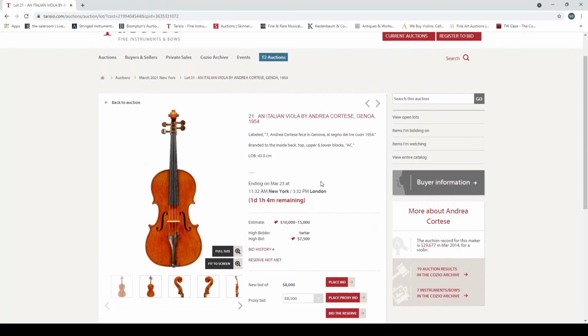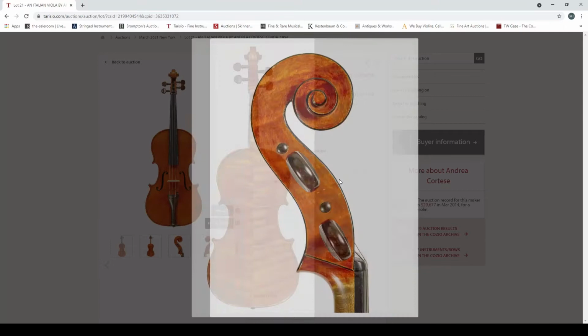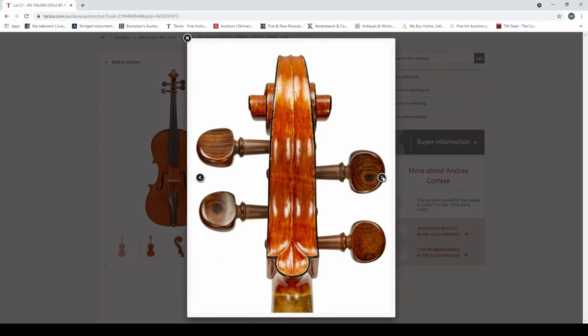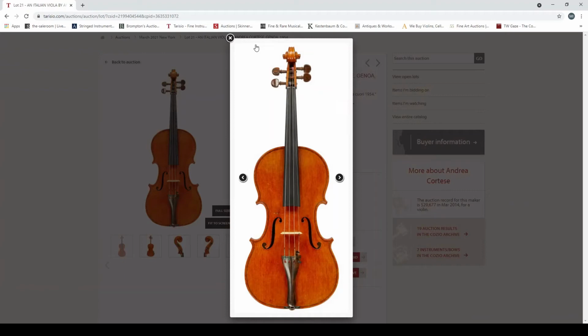An Italian viola by Andrea Cortese, Genoa, 1954, length about 43. Let's have a look at these pictures. It's quite inked around the peg box. Looks like it's had something going on there. Scroll. Yeah, so a good amount of pictures for sure. Very nice.